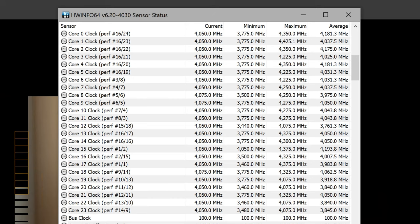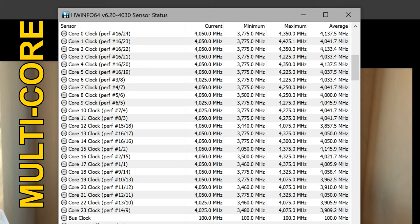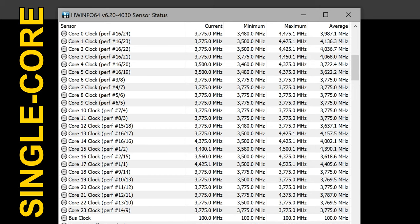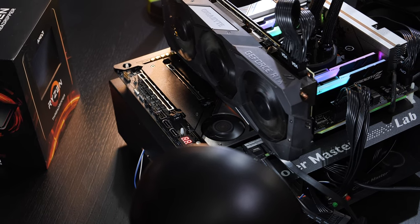Of course, I wanted to check out what kind of clock speeds I get out of the box with this 3960X. With all cores at full load, we are pretty much looking at a guaranteed 4025 to 4050 MHz. The max achievable boost clock on a single core, just like AMD states, is in fact exactly 4.5 GHz. Alright, I've said enough now, now it's time to run some benchmarks.